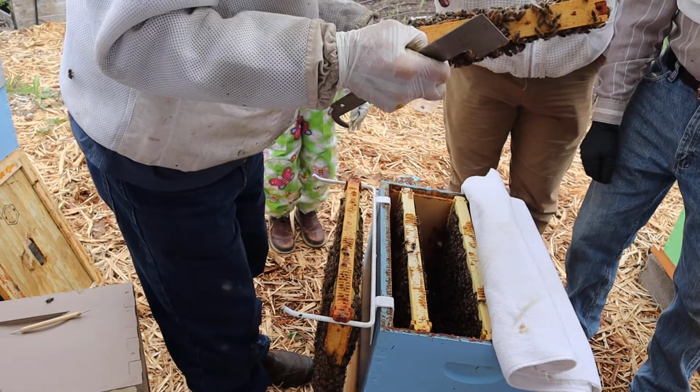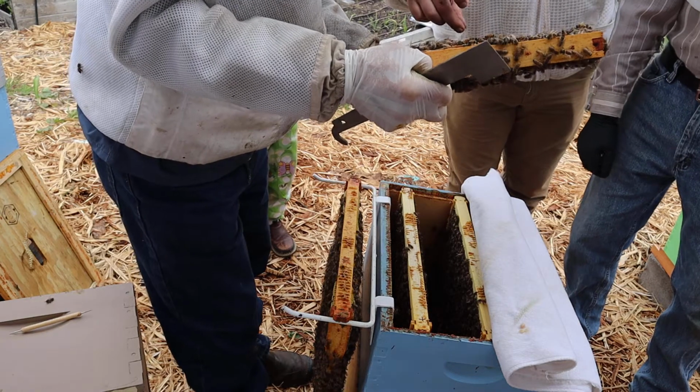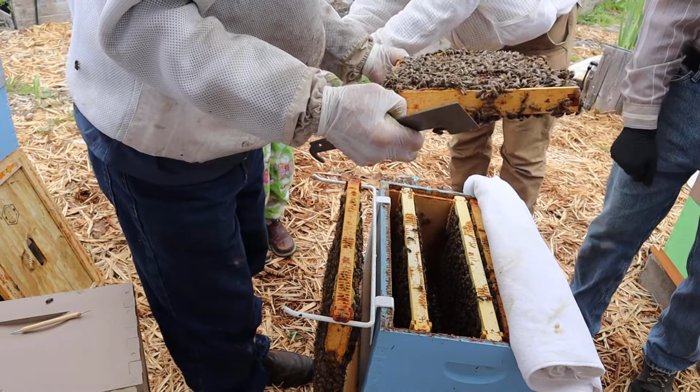Will I keep you busy for 30 seconds? So they're ready to swarm. Does anyone else still want this? Do you want to? I think they've already held. Okay. Do you have another one?